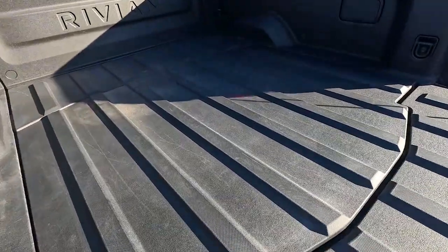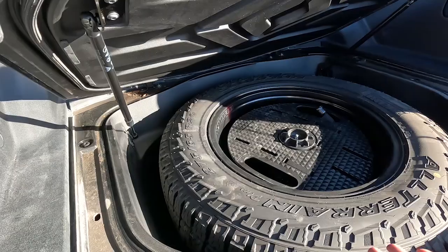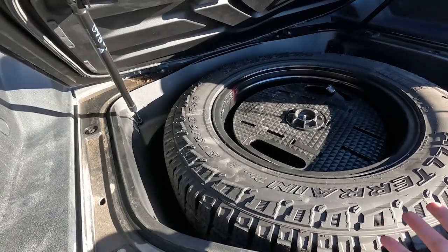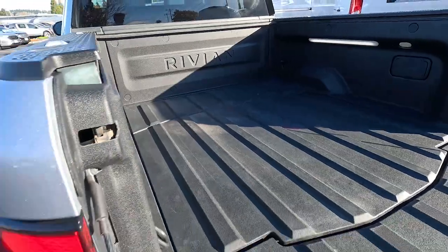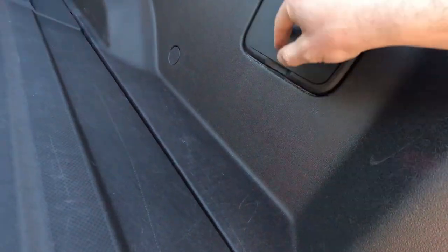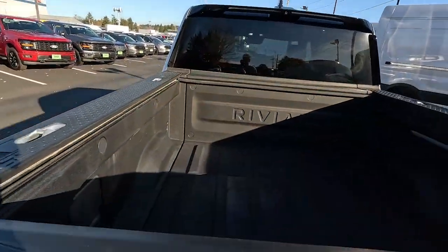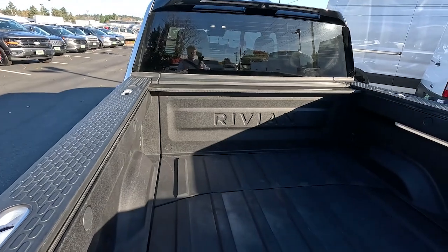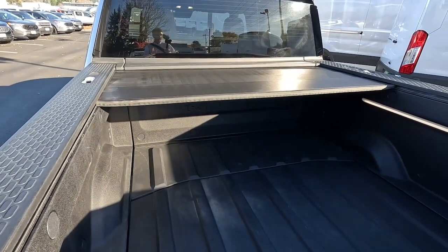And we also have some storage, or you can put the spare tire in here. Sometimes people take the spare tire out and you have additional storage, but obviously this has a nice optional spare tire kit, which I know a lot of people like. We have an onboard air compressor and an onboard power outlet, under the rail LED bed lighting. And a popular feature that they don't offer anymore is the power tonneau cover. So that's a really cool feature, and it works fantastic.